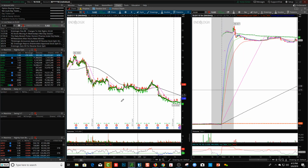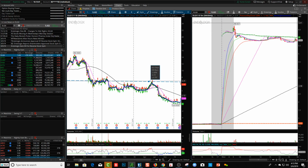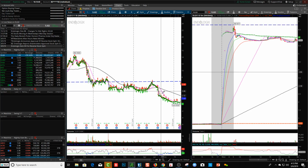ELGX. Not digging that one, although it ran right up there today, right up to that 660s area, and got rejected. You can kind of see basically a head, left shoulder, right shoulder. That one's not looking so hot at the moment.